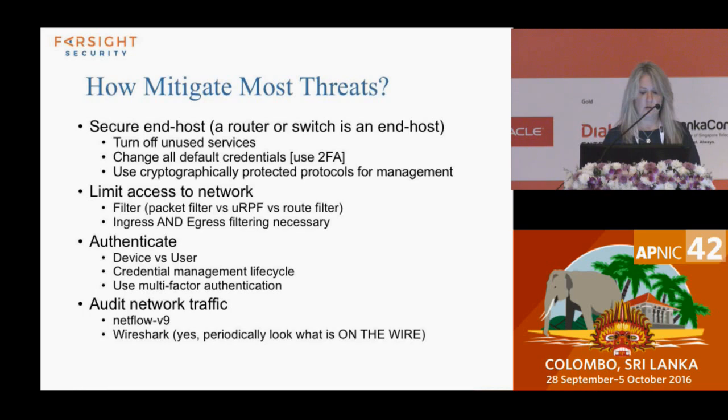And use cryptographically protected protocols for management. I don't even like to see TFTP. I'm like, why don't you do secure copy? There should be no non-cryptographically protected protocols anywhere managing your device.